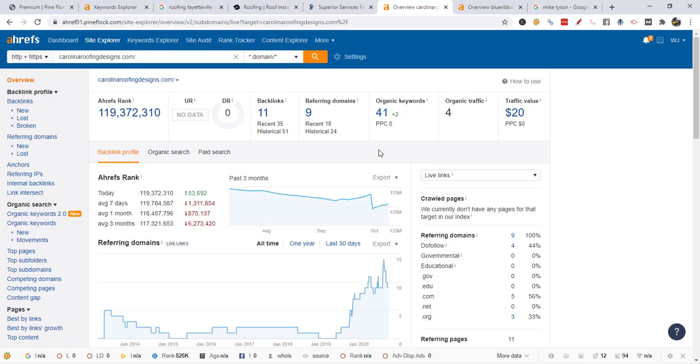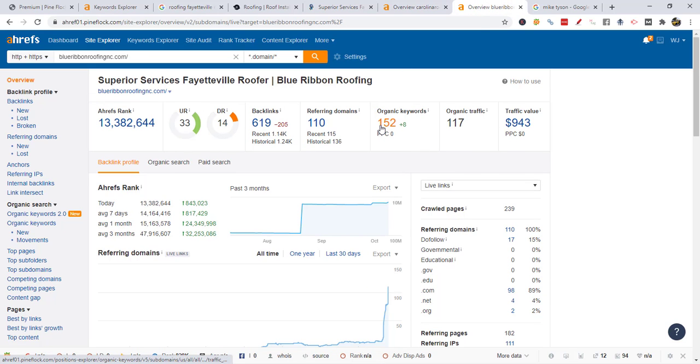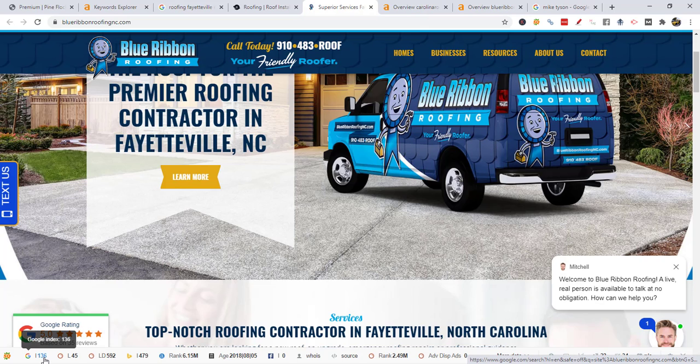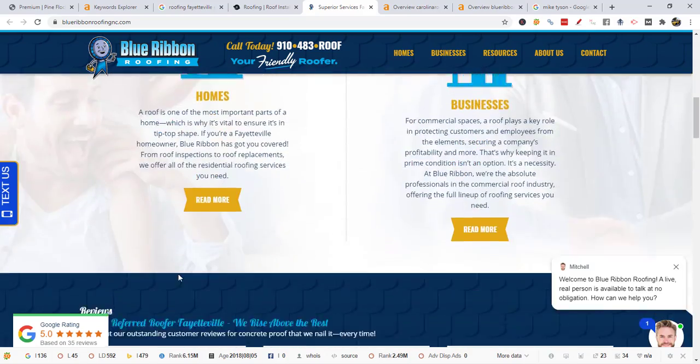So if you were to add those backlinks, add those citations, that's really going to pull you up. And this next thing that will really put you over the top is more content on your website altogether. So ranking for 41 keywords, that's not bad, but they're ranking for 152. And you guys want to be as competitive as possible. So what they've done is they have 136 different pages about roofing. And information is really important to Google. It's one of the most important ranking factors, aside from citations and backlinks, is content and information. And they have a lot of it.